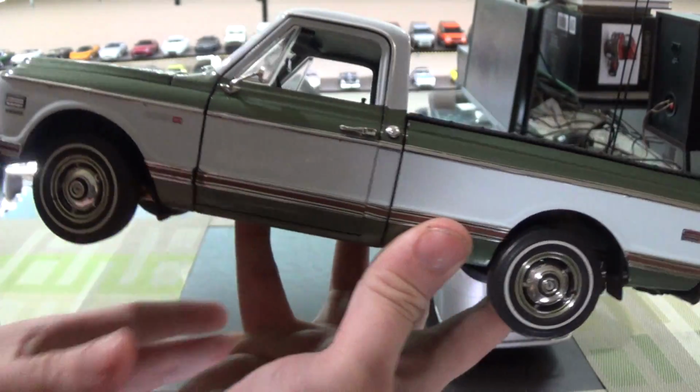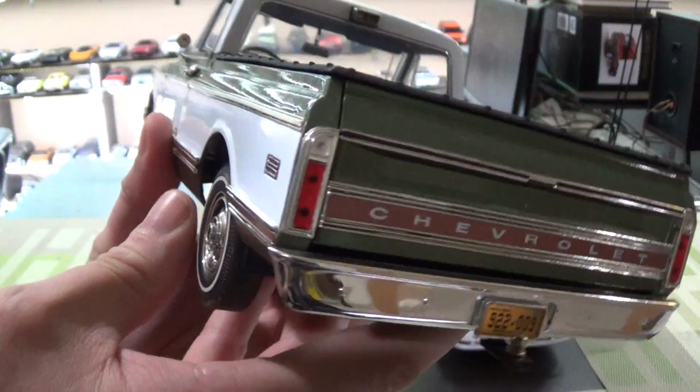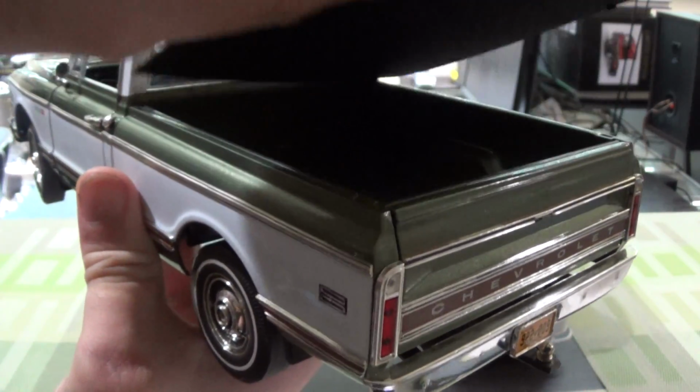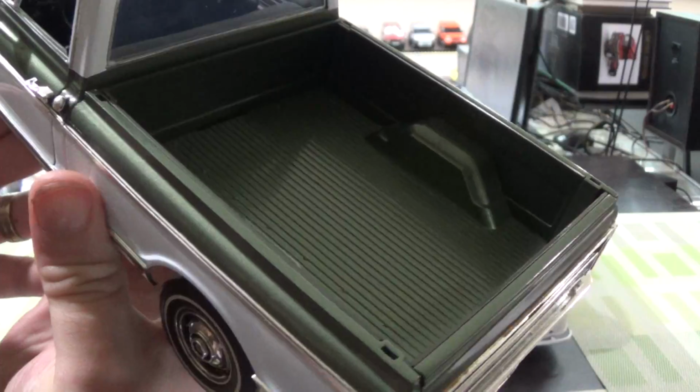It's been utilized a lot and re-released by like Acme with different wheels and things like that, but this is the original. This is good old Highway 61. Comes with the tonneau cover kind of in a bag from underneath the model. There's the exposed bed.